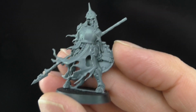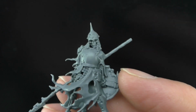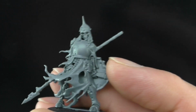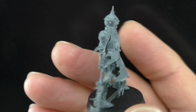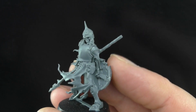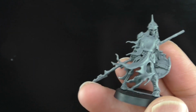These feel like the skeletons we've always wanted from Games Workshop, and the old Skeleton Horde set that we used to convert for Blood Bowl feels very far from these. The heads feel scaled to the bodies, the hands feel scaled to them as well. It doesn't feel like the skeletons of old, which is just these huge heads and hands.